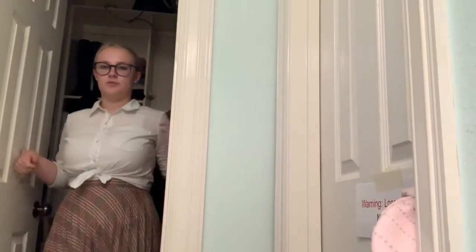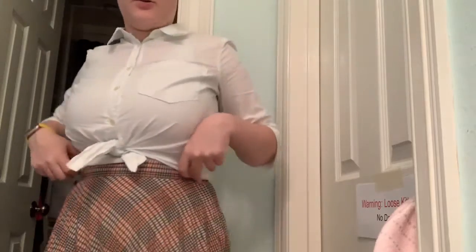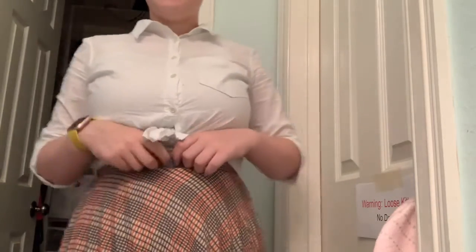But first, I'm gonna give you a little OOTD. Sorry, I'm trying to adjust the tripod so you can see me. This skirt, which is really long, in fact, it goes almost to my ankles. Wait, you can't see it. That length, which you can first see my little polka dot socks from Kate Spade that I got at TJ Maxx. And then this little plaid, I guess. I guess it's a plaid. Skirt with little pleats in it from H&M.